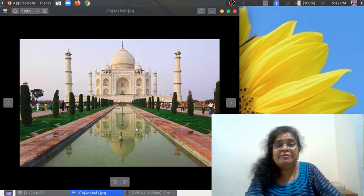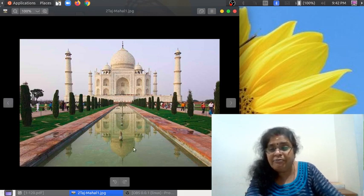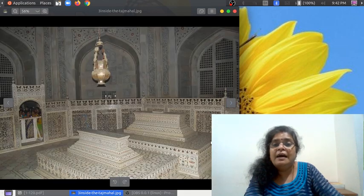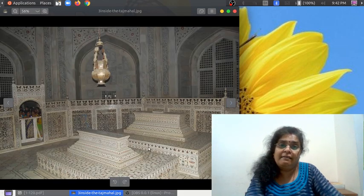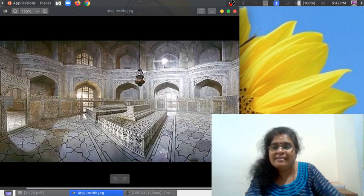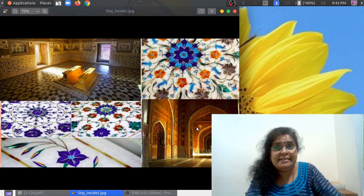And this is another view from another angle. Can't you see the reflection of Taj Mahal here in the water? And behind it, there is the river Yamuna. And this is the interior of Taj Mahal, inside Taj Mahal. How beautiful, look at the carvings. How beautiful it is. Yeah, this is the interior of Taj Mahal, one part of the interior. And this is another part of the interior of Taj Mahal.